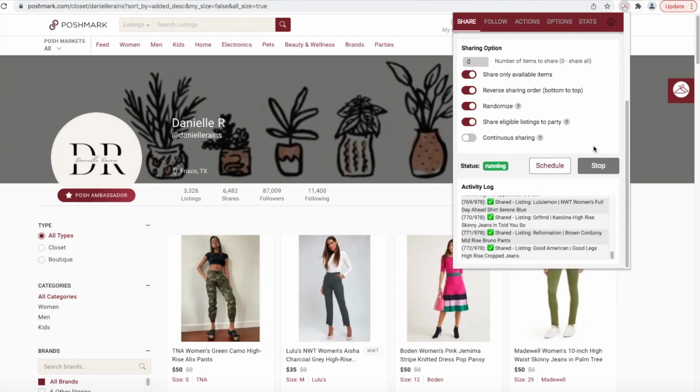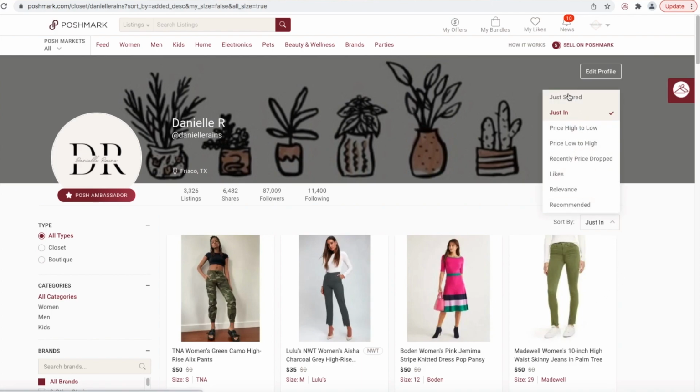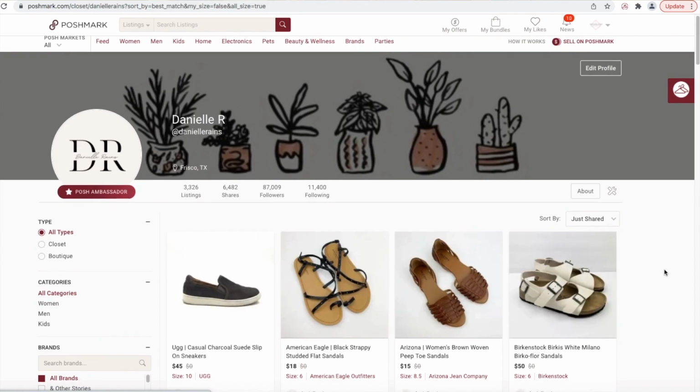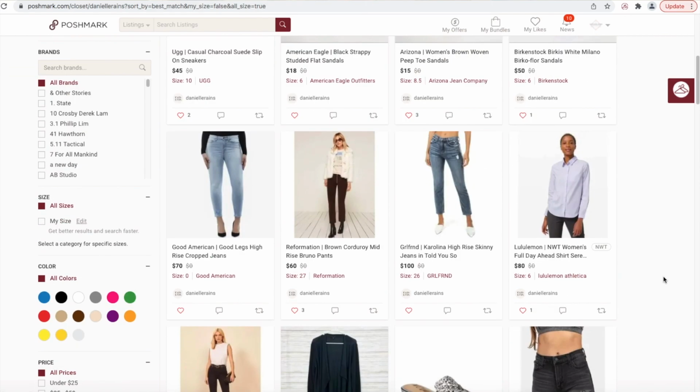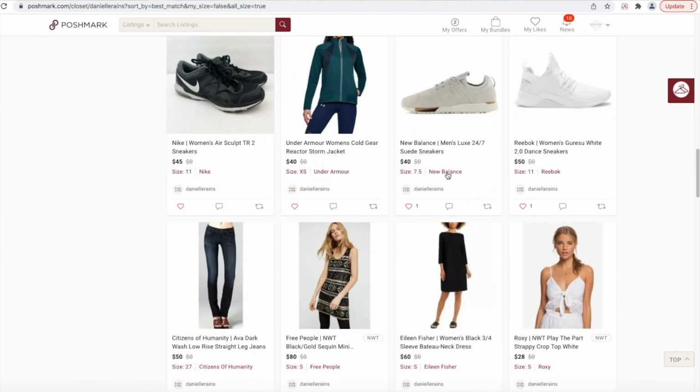As you can see down here, my PosherVA is actually running as we speak. It is on listing 774 of 978, and it's just sharing away, and it will show you as it's sharing. I can go out here and go to my just shared, and it will show you that these items are getting shared. These are all the items that have just been shared. So as you can see, it's sharing for me and I'm literally doing nothing.